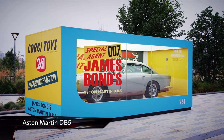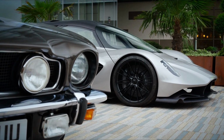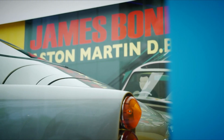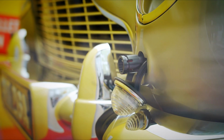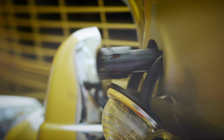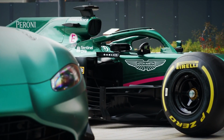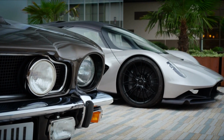In anticipation of the latest James Bond film, Aston Martin has been busy lining a London street with some of their latest and greatest cars, including a 1:1 scale model of the iconic DB5. We say model, but it's actually a real car parked inside a replica Corgi box on display just outside Battersea Power Station. It's packed full of all the same gadgets found in the original toy car, including the bullet shield, revolving number plates, and some hidden machine guns. Also on display is a film-used DB5 sporting some battle scars, Bond's V8 Vantage, a DBS Superleggera, an Aston F1 car, and a new Valhalla supercar, guaranteed to stop London commuters in their tracks.